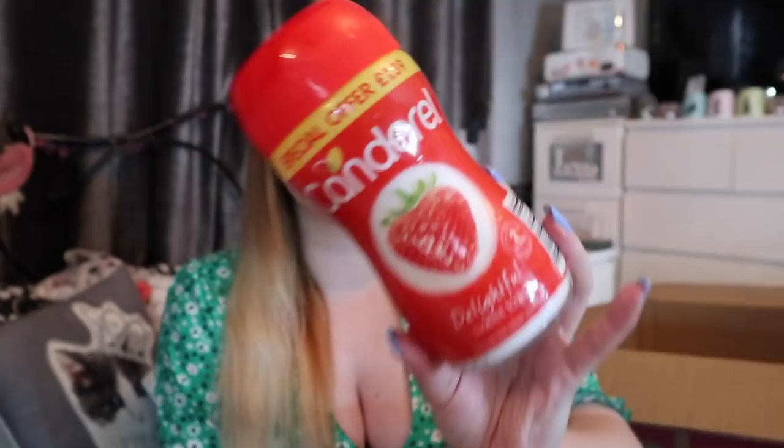And then, because I'm trying to cut down on the sugars and everything like that, one of you lovelies actually said to try Candoril. So it says special offer £1.39, but this was £1. And it's a delightful sweet taste, granular, low-calorie sweetener. I remember my nan used to have Sweetex, but they used to come out in little tablet forms and you'd mix them in the tea. This, as it's granulated, is something I could put on top of my cereal, in my tea, on top of my fruit perhaps.